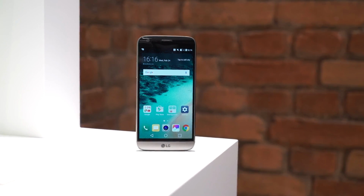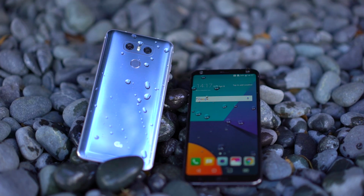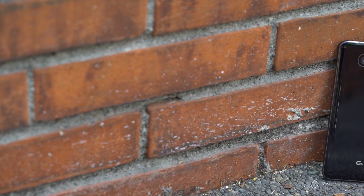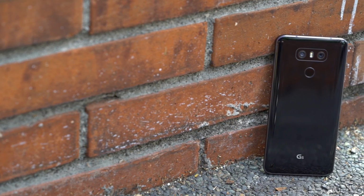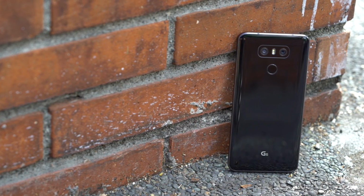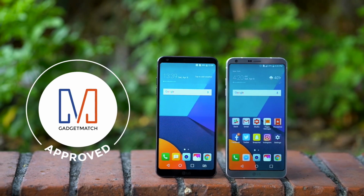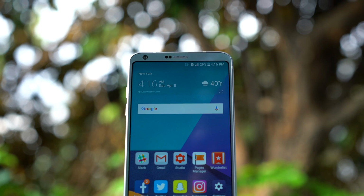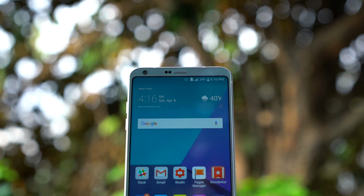Last year, LG took a huge gamble on the modular smartphone. Commendable, but one that unfortunately didn't pay off. But now that they've gone back to basics, they've built their best phone ever. Measured solely on its merits, the LG G6 is without a doubt a worthy smartphone, one that deserves the GadgetMatch seal of approval. It's a phone you should definitely consider, up there with the best of 2017.